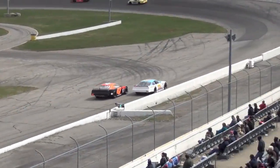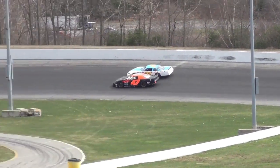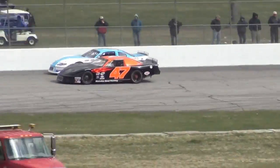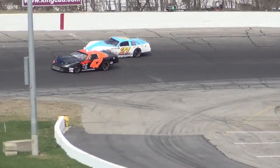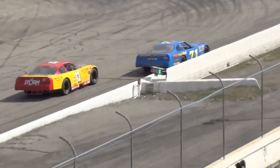Oval. But here in this event, it was a hotly contested battle as well, as a couple of competitors go side by side as they work through. Mike O'Sullivan with the 47 working down on the inside here. Glenn Tyler, another strong competitor here as they work their way through the mid stages of this event.